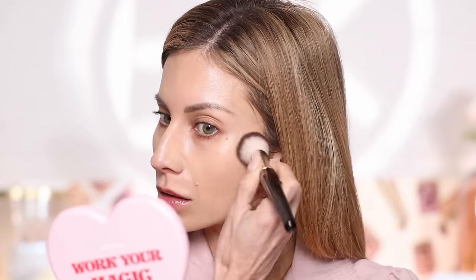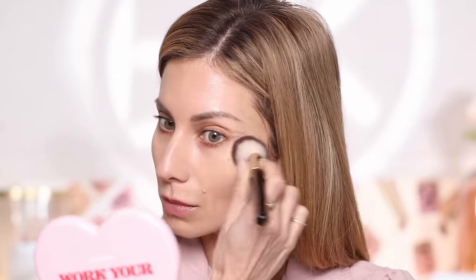I would say this definitely offers medium. You can build up to a medium coverage. This is not a full coverage foundation. Today I put it on and I had forgotten to put my Elastin Mineral Tint, my Hydra Tint, which is a tinted SPF that I wear every day. I forgot to put it on today. So when I applied this, I was applying it over bare skin without any tint. I usually apply it over that tinted SPF. And doing that gives me extra coverage.